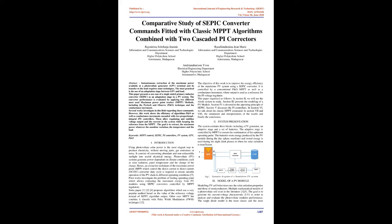However, this work shows the efficiency of algorithms PNO as well as conductance increments cascaded with 2 proportional integral, PI, controllers. These allow regulating and stabilizing the output voltage and the current in the system while keeping the reference from the MPPT. The goal is to extract the maximum power whatever the sunshine variation, the temperature, and the load. Keywords: MPPT control, SEPIC, PI controllers, PV system, GPV, PNO.